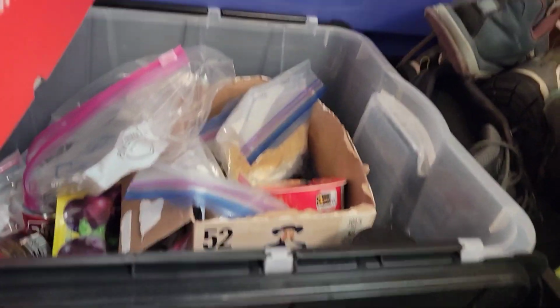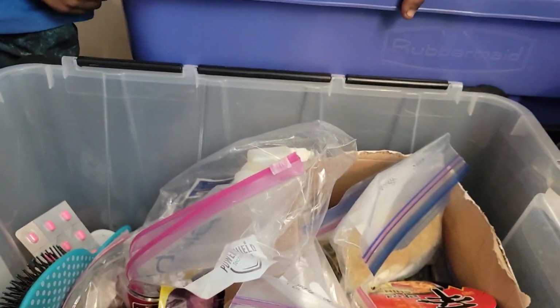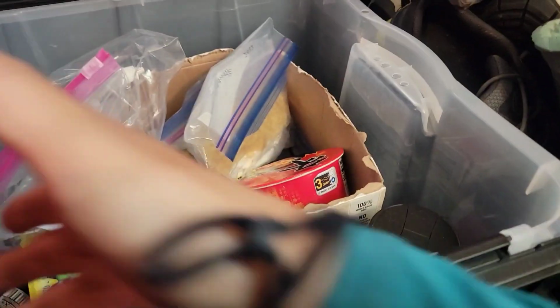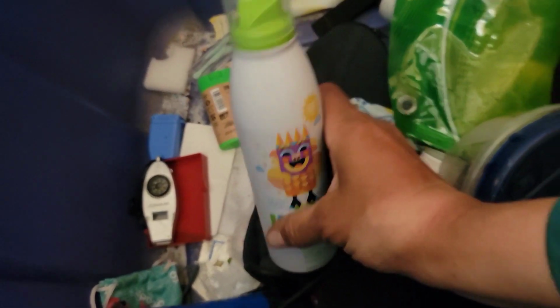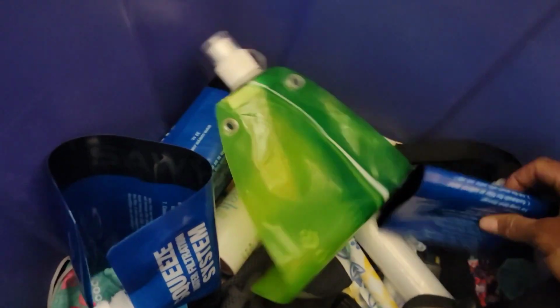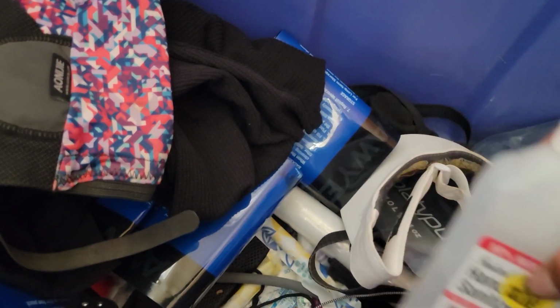Leaks. Okay. Oh my god, look at all these shoes, you guys. Wow. Okay, excuse me. It's like full-sized sunscreen and all kinds of doodads. So many Sawyer squeeze bottles. 1, 2, 3, 4, 5, 6. Foot powder, cotton shirt. What is this? Some sort of gaiter. That's a gaiter. Kind of heavy though.